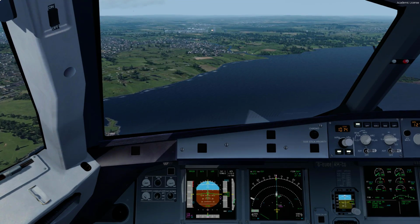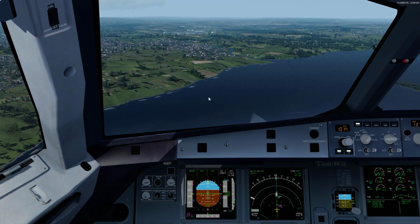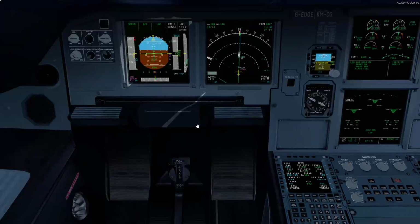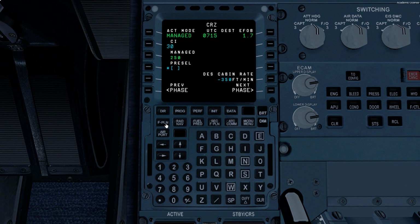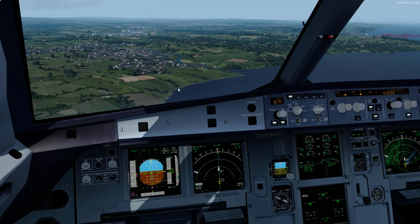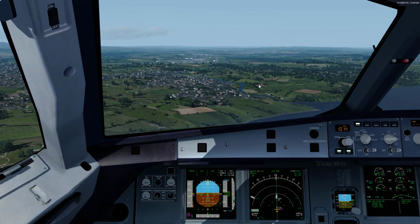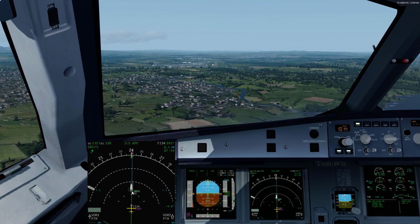Right, spoilers back to arm. I don't know. I thought it already went down to, oh, it's because it's a new cruise altitude. That's why. Right, there we go. It's worked now. Lovely. I don't know what's going on there.